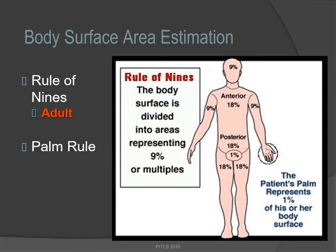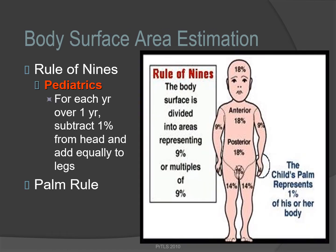The Lund and Browder chart is used nowadays, whereby it has been proven to be accurate and to have an excellent inter-rater reliability. It is highly recommended for burns more than 15% total body surface area. As for burns less than 15% total body surface area, the rule of palm is noted to be highly accurate and easy to use. The palm represents 1% of the body surface area, which is the same in both adults and peds. In advanced countries, new approaches include computer-assisted programs to assess the burn size estimation.